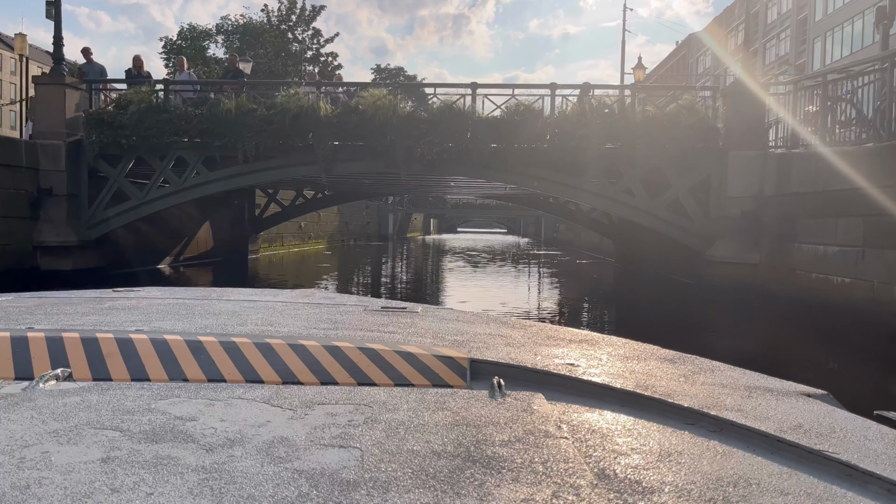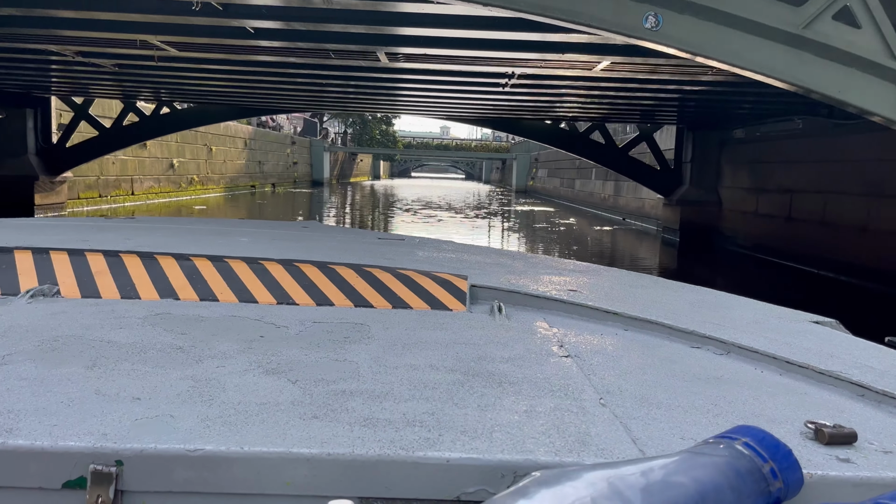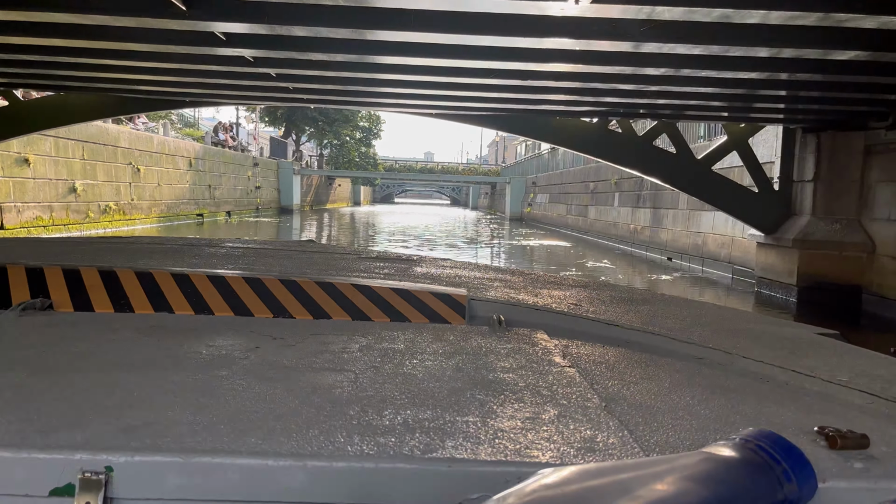Up ahead there's a stretch of canal with a lot of low bridges and beams. And to the left we have the park, which is a hub in the public transportation system.